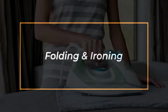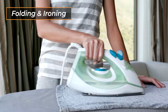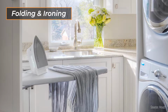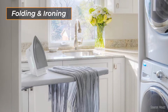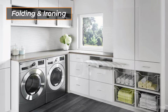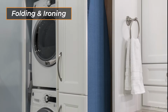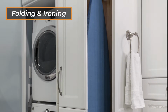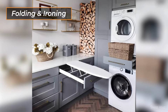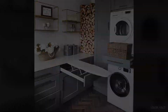Folding and ironing. One of the best ways to have fewer wrinkles in your clothes is to iron them while they are still damp. Steam from the iron will help remove wrinkles. However, not every laundry room is set up for ironing clothes. There needs to be an area large enough to fold clothes out flat, and there also needs to be an outlet for the iron. The ideal solution is to have an ironing board that can be stored away when it's not in use. If space is limited, a small table or countertop can also be used. Just be sure to place a towel or piece of cardboard between the fabric and the surface to protect both the clothes and the furniture.